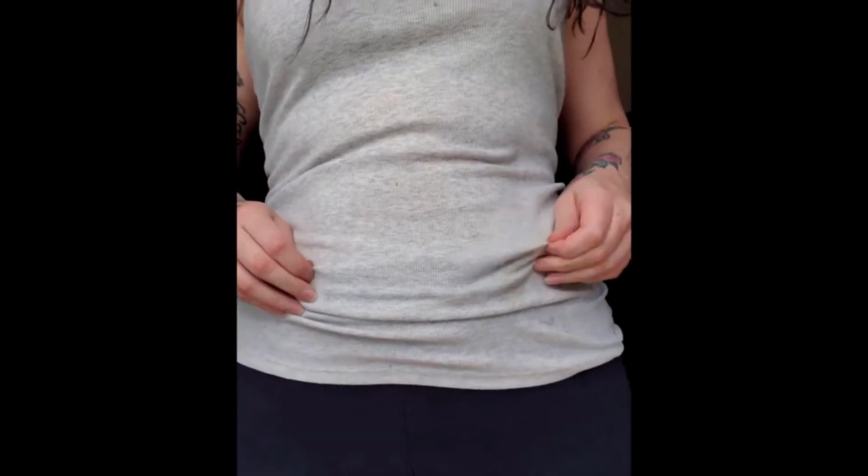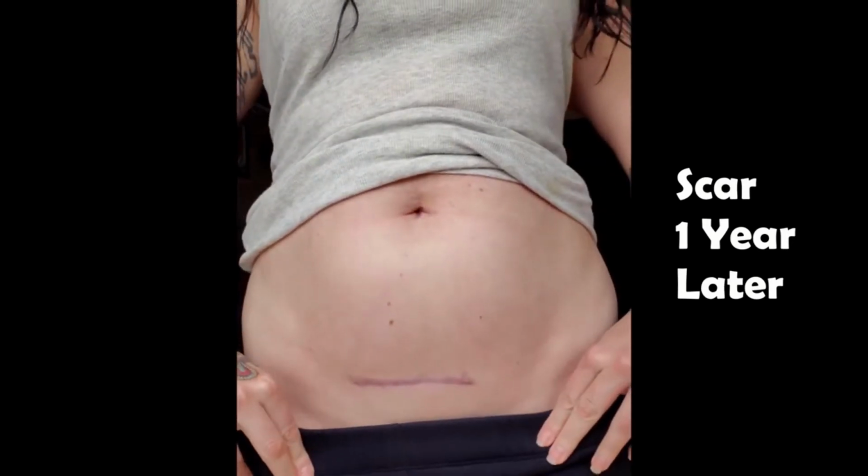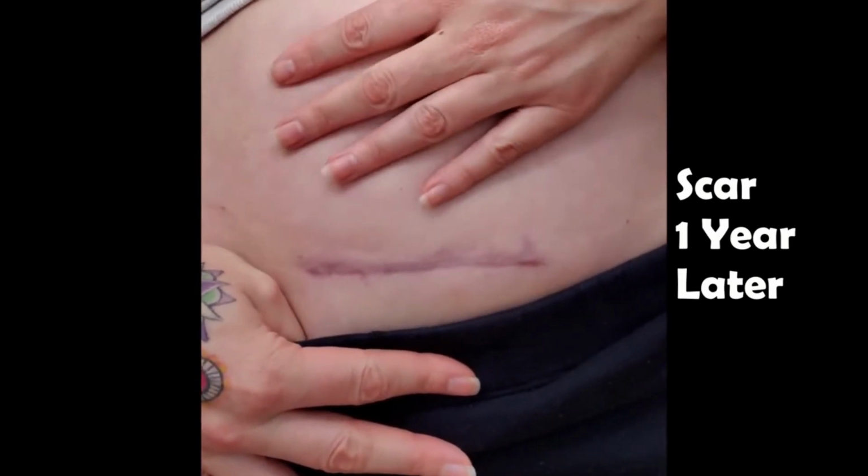But it got better as the months progressed, where I could do a full stretch, and where it didn't feel tight anymore. And now it's been over a year. 3 months ago, it was 1 year. But it's funny, I haven't really noticed it in terms of the pulling or tightness, anything like that.